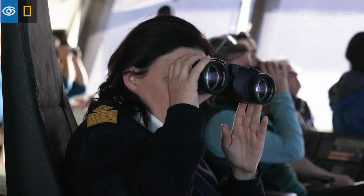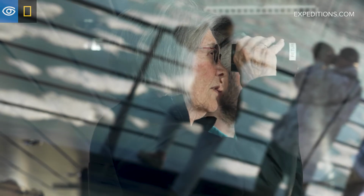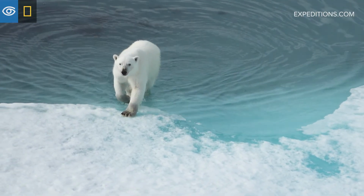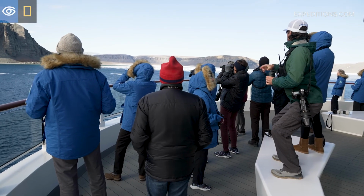Time spent on the bridge will afford you opportunities to hang out with naturalists who will be spending their time looking for wildlife. Wildlife in this part of the world is pretty elusive and we can't guarantee any sightings, but we'll certainly be up there helping you identify what we do see.